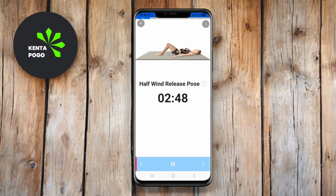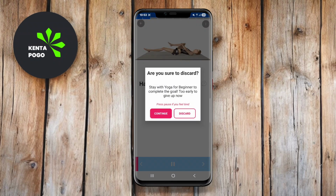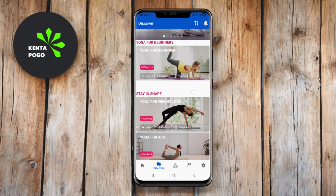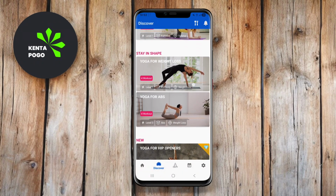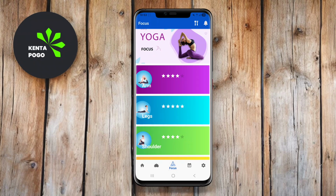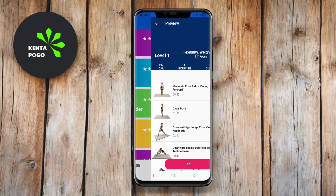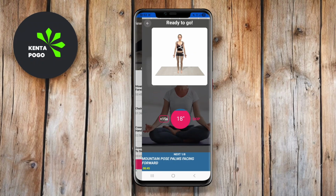The app offers curated programs that gradually progress in difficulty, helping users build confidence and strength over time. Daily Yoga for Beginners also emphasizes building a mindful practice, incorporating helpful tips on meditation and relaxation techniques. This app is perfect for anyone looking to start their yoga journey without feeling overwhelmed.